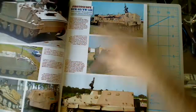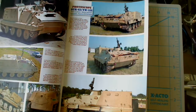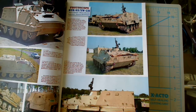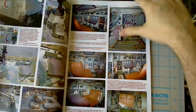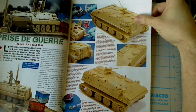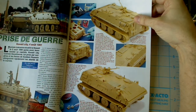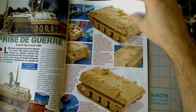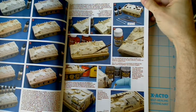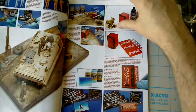This one again has a lot of reference photos. We've got the BTR63 here, YW531, and the text and photos were from Steven Zaloga. But still not translated into English, unless he speaks French and learns French, but I don't think he does, but I might be wrong. So we've got Kuwait City 1991, a Desert Storm theme, with both reference and modeling.